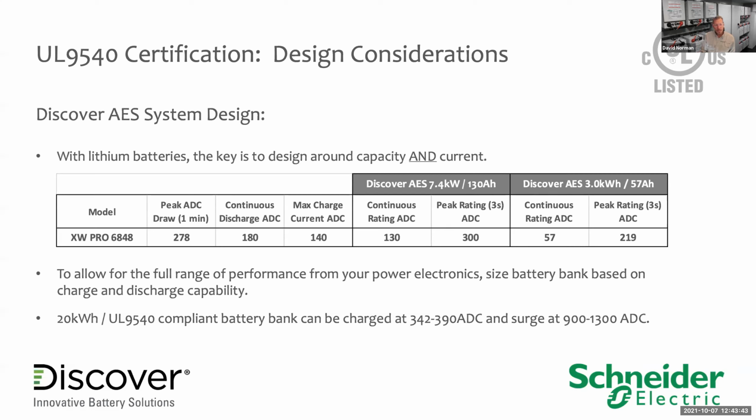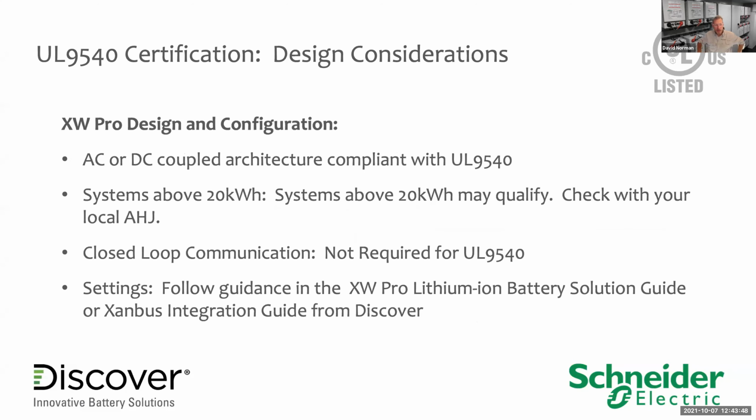If there's no questions now related to our batteries, Matthew, we can move on to the next.